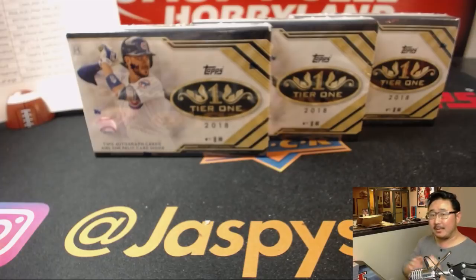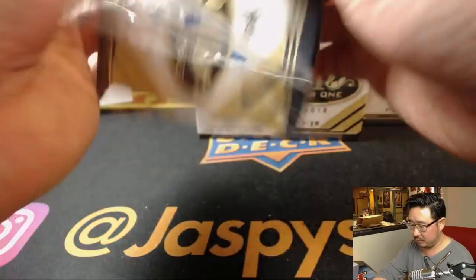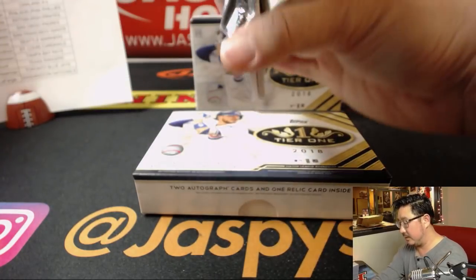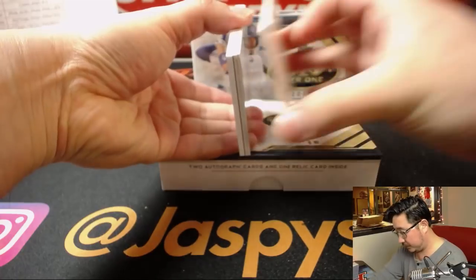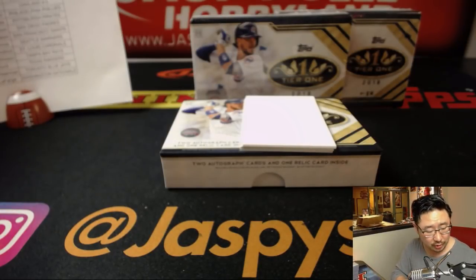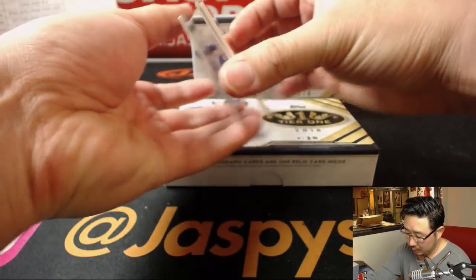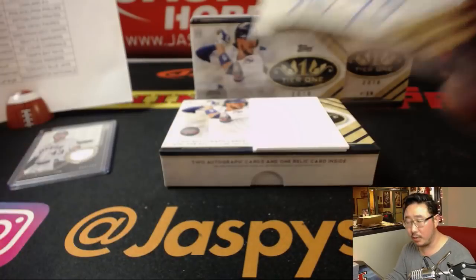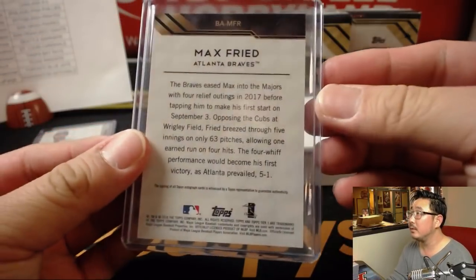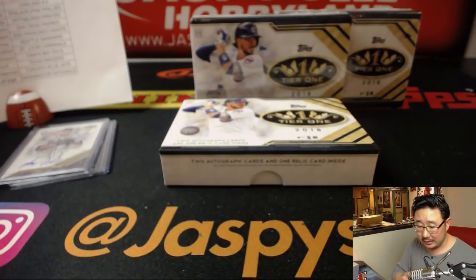All right. Good luck, everybody. Here we go. Last three boxes. I want nothing but the big hits. Lance McCullers, game used memorabilia, 204 of 335 for Boombox and the Strohs. More Braves, Max Fried, 24 out of 275 for Mark. And Harrison Bader, 169 out of 275. Cardinals, Stephen K on the board.